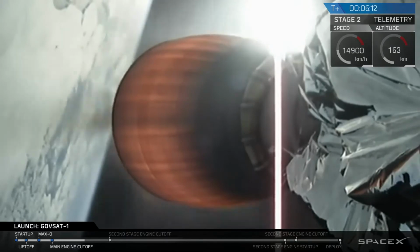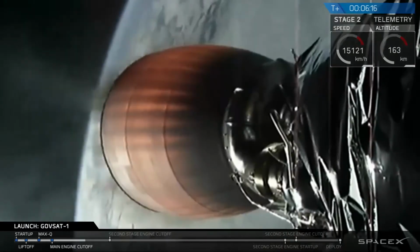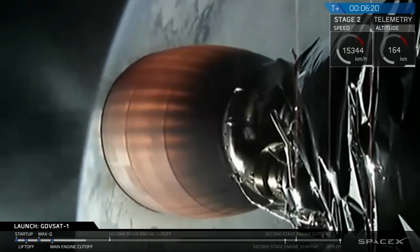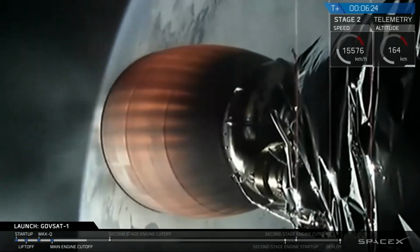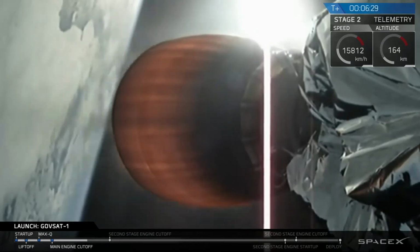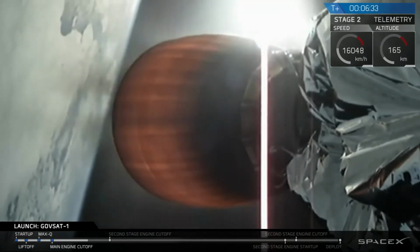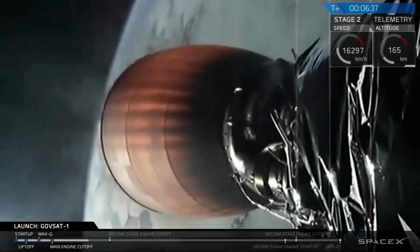T plus 6 minutes and 15 seconds. Trajectory still looking nominal. And that second stage burn going to continue for another 2 minutes or so. Stage 1A of TSS saved. Stage 1 entry burn has started. Stage 2 continuing along nominal trajectory.